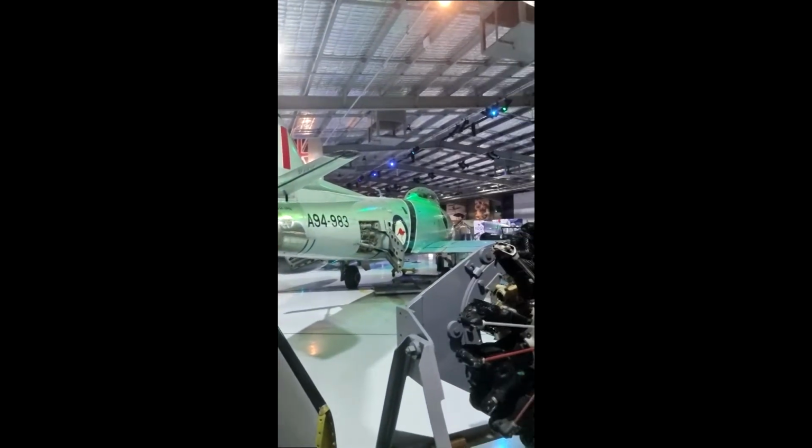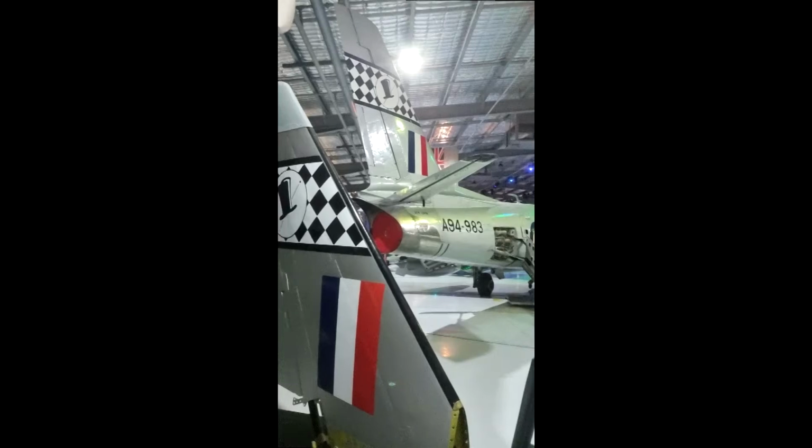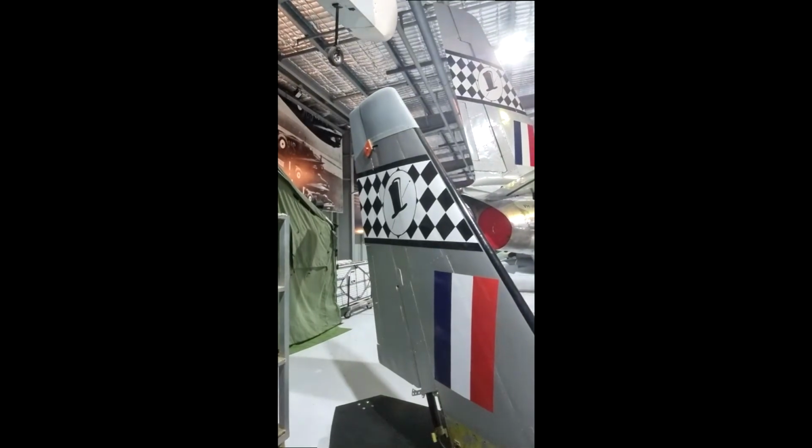There's a Sabre again. See the tail? Spare tail they got for it. Pretty cool, I think.